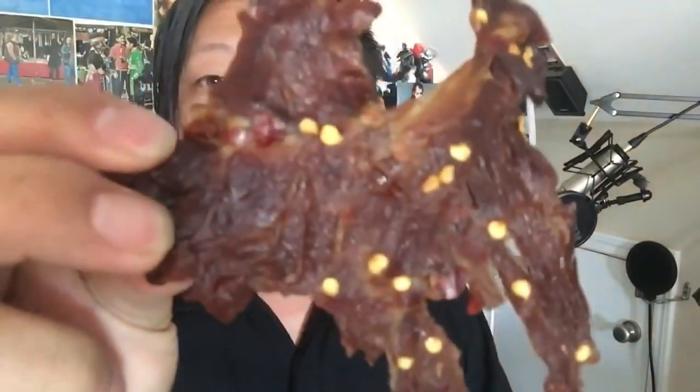Alright, here it is right here. This is Tigerbite beef jerky. It's got good texture for a beef jerky. It's also the spicy version. A little bit more pepper right here on this side. Looks juicy. Got a little bit of fat right here. Let's try it.